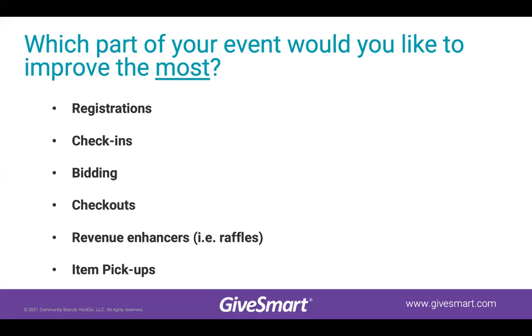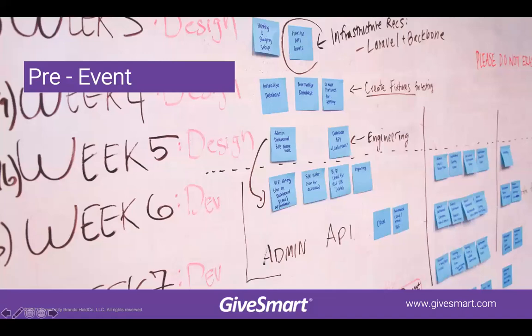Awesome. Very cool. Alrighty, let's keep going here. Tons of planning goes into any event, but guaranteeing contactless experiences for your donors calls for even more planning. Imagine your guests spend 15 minutes checking in, 15 minutes at item tables bidding, 15 minutes in line for food or drinks, and 15 minutes at the end checking out.